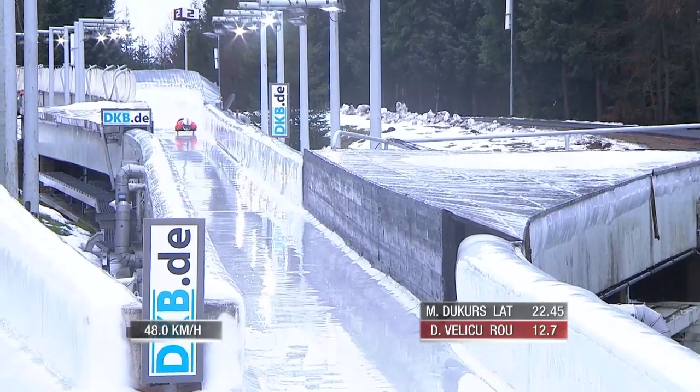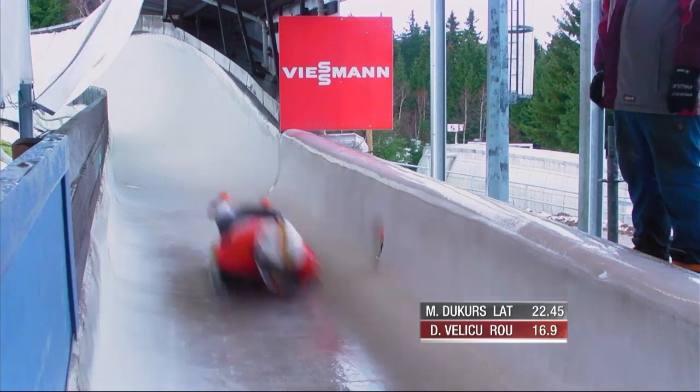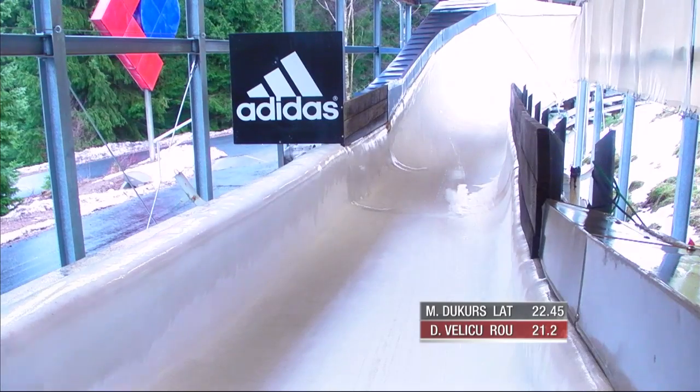went straight, didn't pop out sideways. So he's going to have a lot more momentum than the last half dozen guys. And the Romanians yesterday were great.